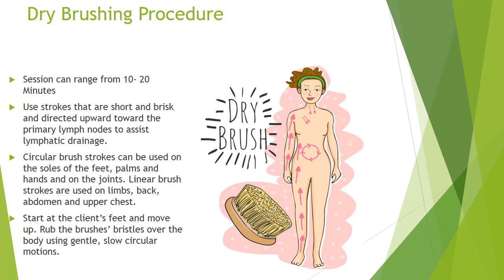Circular brush strokes can be used on the soles of the feet, palms and hands, and on the joints. And linear brush strokes are used on the limbs, the back, the abdomen, and upper chest. And again, you'll want to avoid the face and head. You rub the bristles over the body using gentle circular motions. You take your time and pay careful attention to not miss an area.